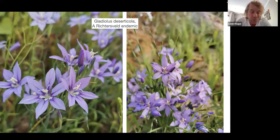But the most spectacular one, and they love flowering after a good rain, is Gladiolus deserticola, and it only grows there. What makes it so different to any other gladiolus is, first of all, I would say the color, but then the shape of the flower. Have you ever seen a gladiolus with a shape like that? And they usually grow on the little inclines next to a stream. And this year they were in full flower. It was little fields of blue. First time I've ever seen it.